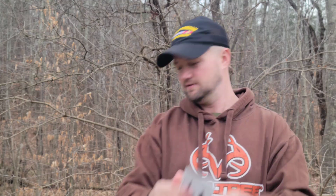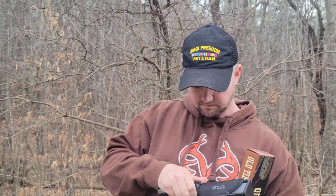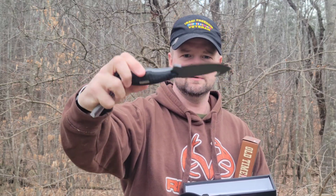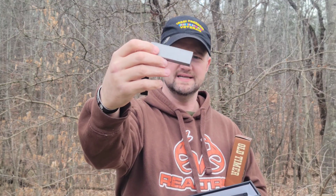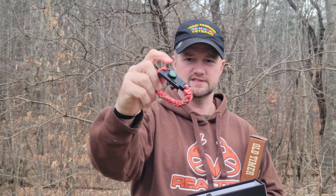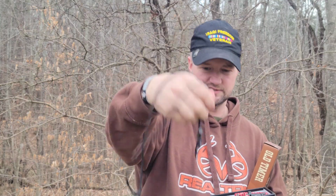Have a couple stickers, and the last item I had was an Old Timer Copperhead series. Oh, I had more, I forgot. Old Timer Copperhead series skinner with a gut hook, brand new, never used. Have the ferro rod with the magnesium block, an emergency survival bracelet with the whistle, compass, ferro rod, all inside there, and a necklace from Uberleben with a 1-inch ferro rod attached to that.